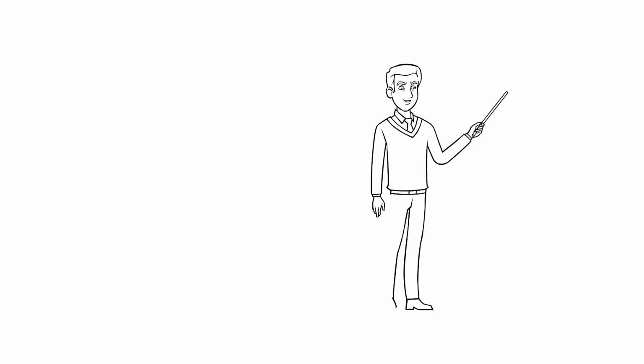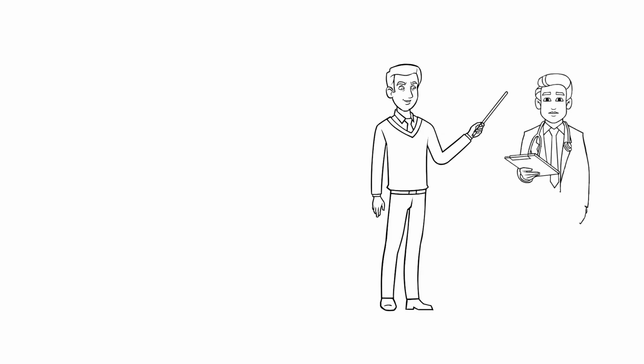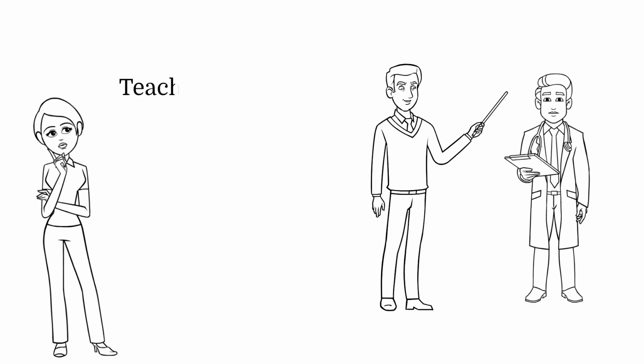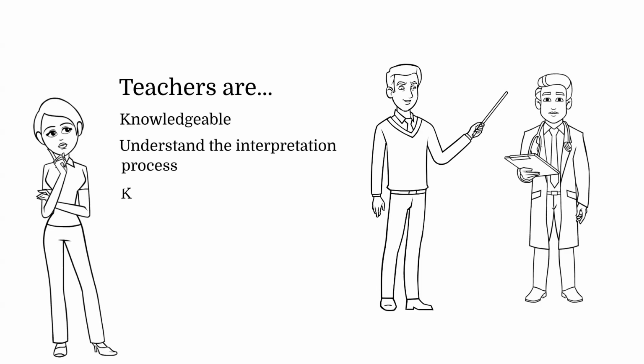If we compare educational interpreting with medical interpreting, I feel like teachers have a much wider knowledge of linguistics and how interpretation works more than doctors. They are very kind and rarely in a rush, unlike some providers in the hospital who seem to be running around like a chicken with its head cut off.